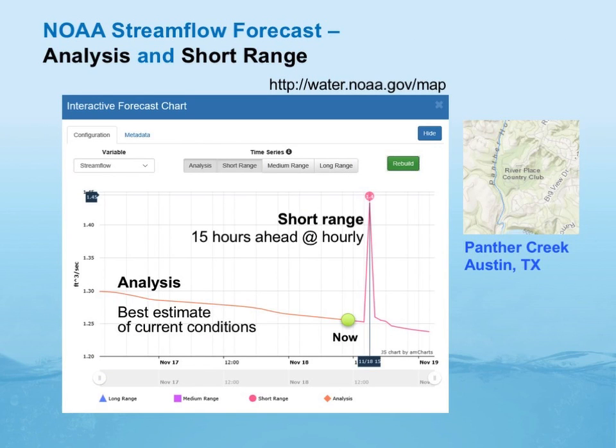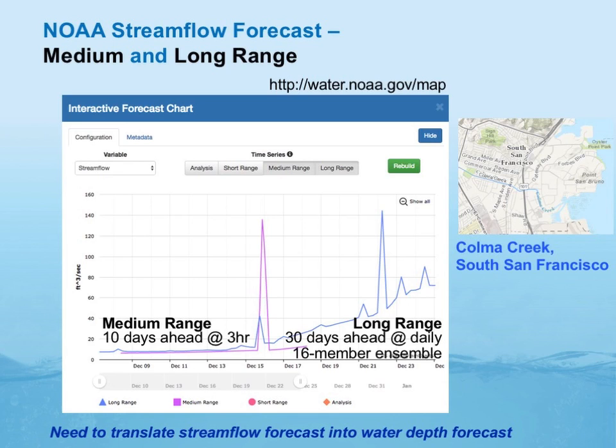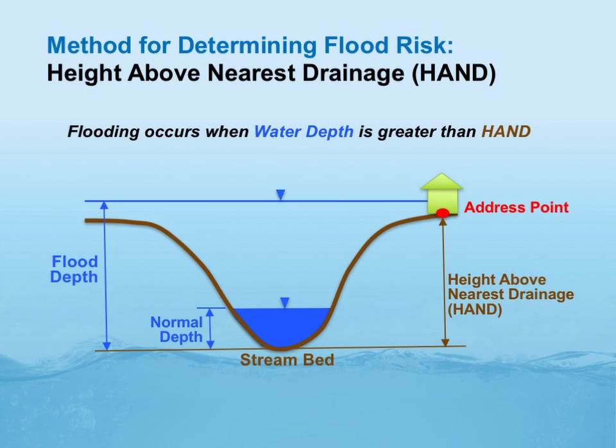The analysis forecast is the best current conditions. The short range is 15 hours ahead and at hourly basis. And then there's a medium and a long range. And the National Water Model is capable of generating these forecasts for every one of the 2.7 million of these creeks in the whole U.S. in 10 minutes. And so it's able to keep this up and do the hourly and the longer-term forecasts. Now, this one is from a week ago for right here, and it says it's going to rain tomorrow. So we'll see.